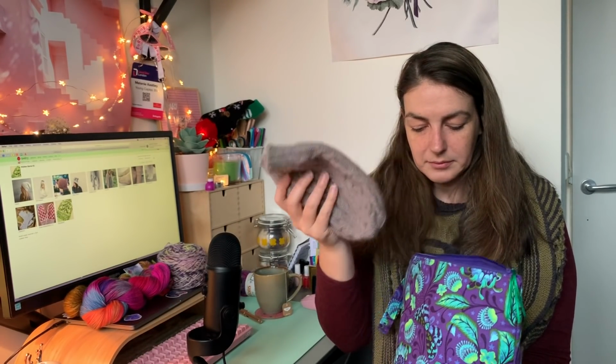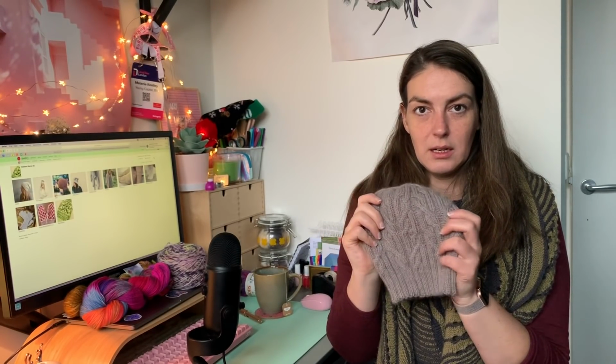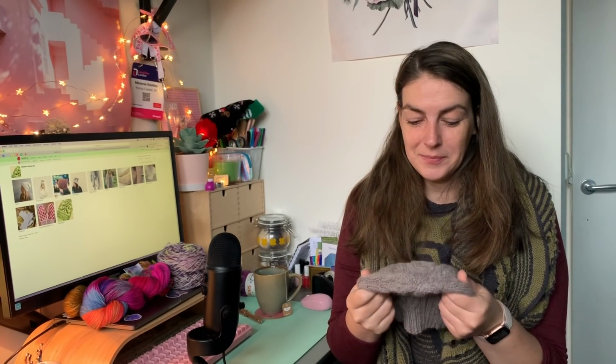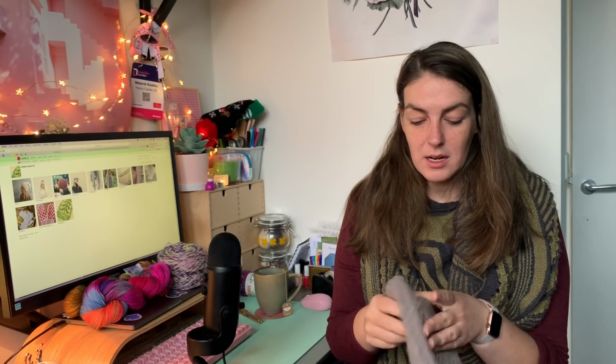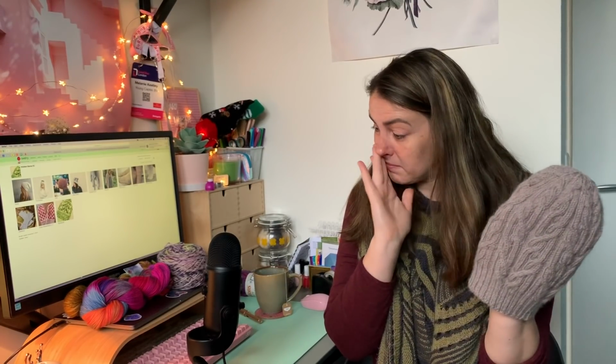Super happy with that. And then another project that I finished is also in here. This is the Tied Knots hat, which is a pattern by Justina Lorkowska, and it's a free pattern on Ravelry, and it's really, really nice. I have some yarn fluff up my nose now, sorry.